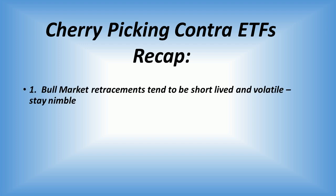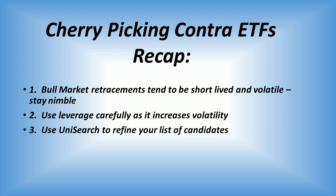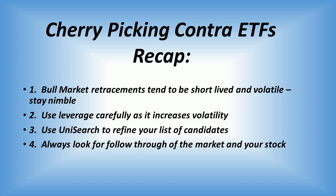Number 1, bull market retracements tend to be short-lived and volatile, so you need to stay nimble. Number 2, use leverage carefully as it increases the volatility of the stocks and your portfolio. Number 3, use Unisearch to refine your list of candidates. And number 4, always look for follow-through of the market and the stock you're purchasing right up to the moment you purchase.